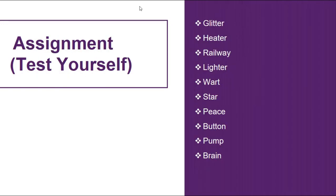Using the rhyming list that you created and you are comfortable with, use at most 5 minutes to memorize the following list.